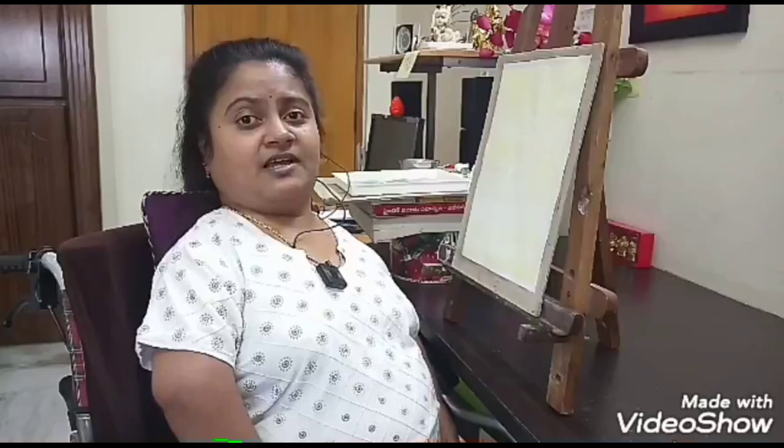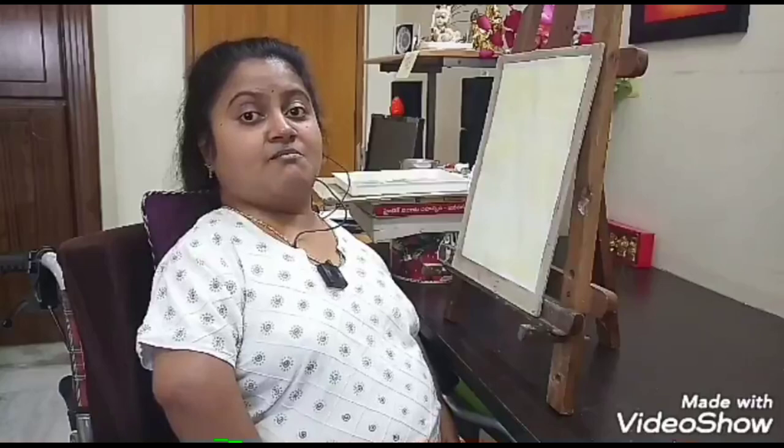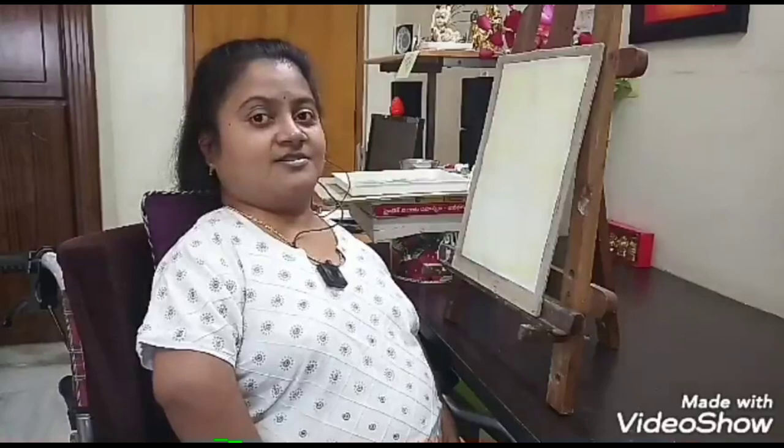Today I'm trying to show the same here. Here I'm using mixed media, acrylic and watercolor to paint. So let's start the painting.